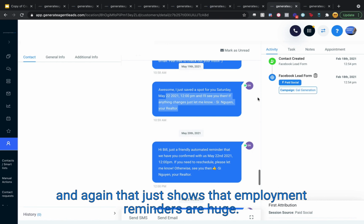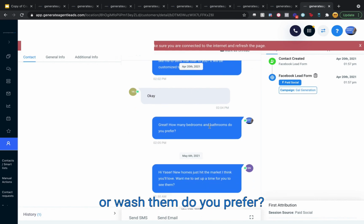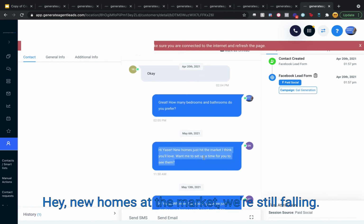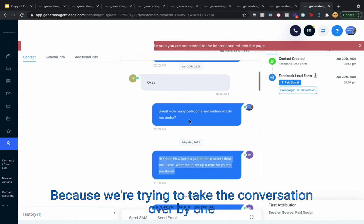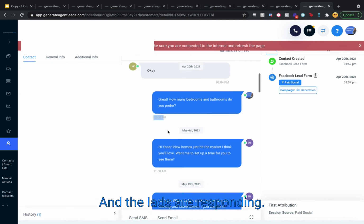And again, that just shows that appointment reminders are huge. And the last one here is the lead says, okay, how many bedrooms or washrooms do you prefer? Hey, new homes at the market. We're still following up. This lead just ghosted, right? Because we're trying to take the conversation over by 1 minute after and say, how many bedrooms or washrooms do you prefer? And the lead starts responding, right?